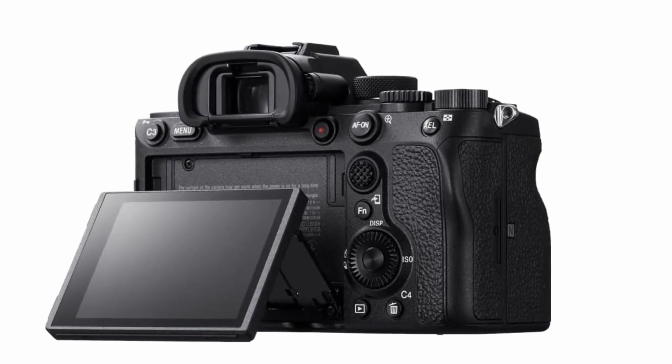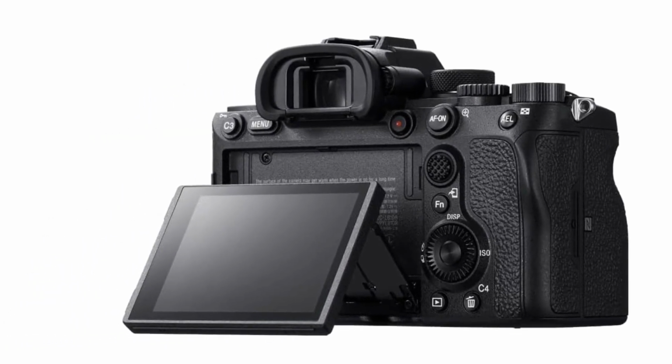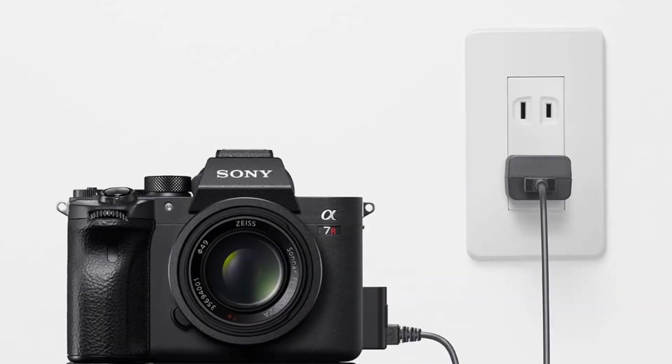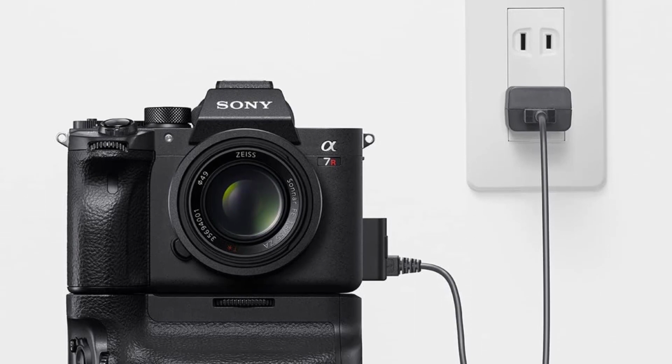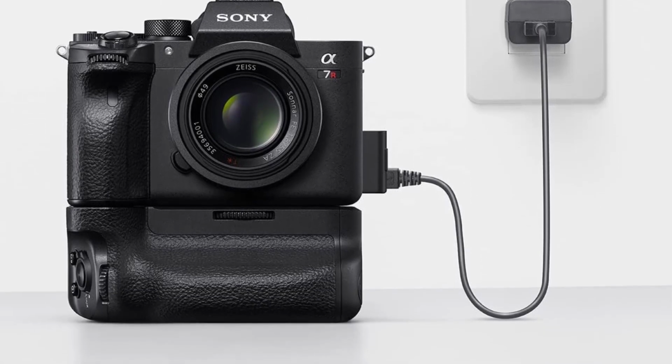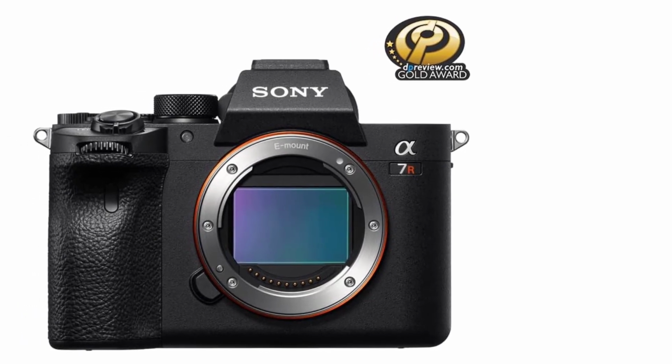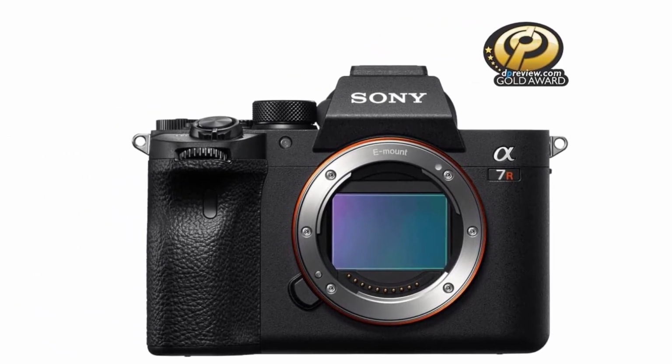But the A7R4 is more than just a high-megapixel camera with incredible low-light performance. It comes equipped with a SensorShift Type 5-axis image stabilization system too. With all the hand-holding you'll be doing, this will ensure your shots are tack sharp, even if you have a little bit of camera shake.